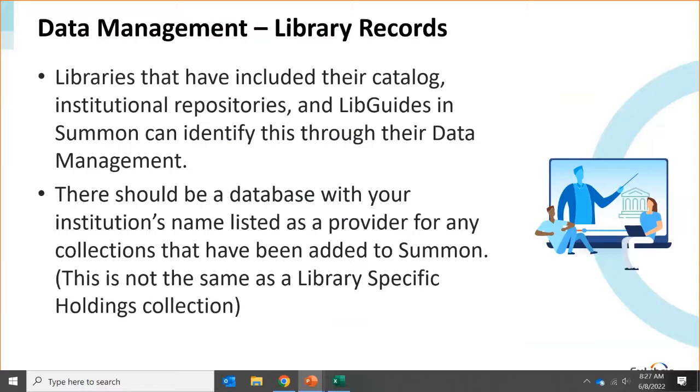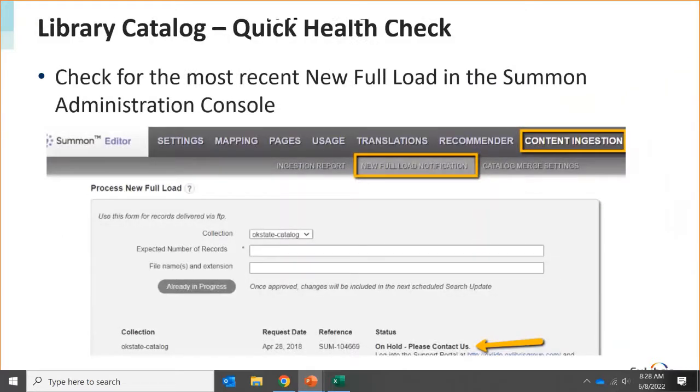I want to call out that you may see things from providers that say library specific holdings. Those aren't the same. The provider name should be your library's name in data management. If you see collections in there or are seeing results for what you think is from one of your library systems in Summon, and you want to do a health check on it, you can go out to the Summon Administration Console, which is linked from the Client Center, and go to the Content Ingestion tab, and you'll want to check for a new in the New Full Load Notification tab.